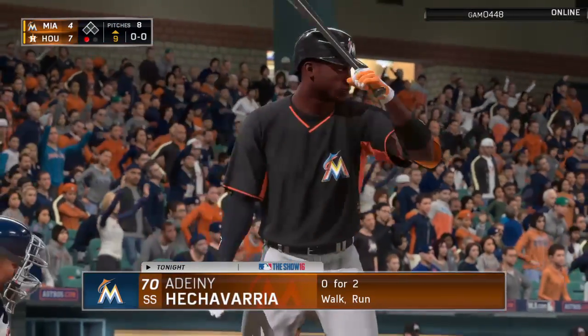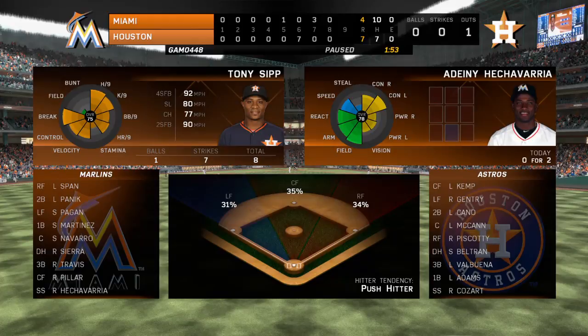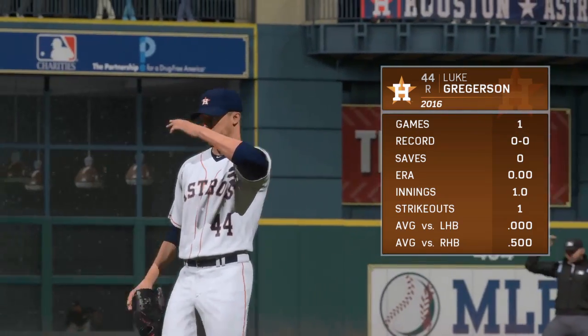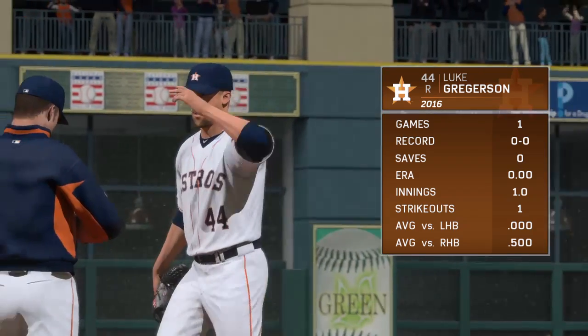Adeiny Echeverria will stand in, needing to do something here to get on base as they're down to their final 2 outs. Yeah, you just can't worry about the score right here. You just got to be able to string together a couple of base runners and take it 1 pitch at a time, 1 runner at a time. Luke Gregerson is on now to try to close things down here in the 9th.